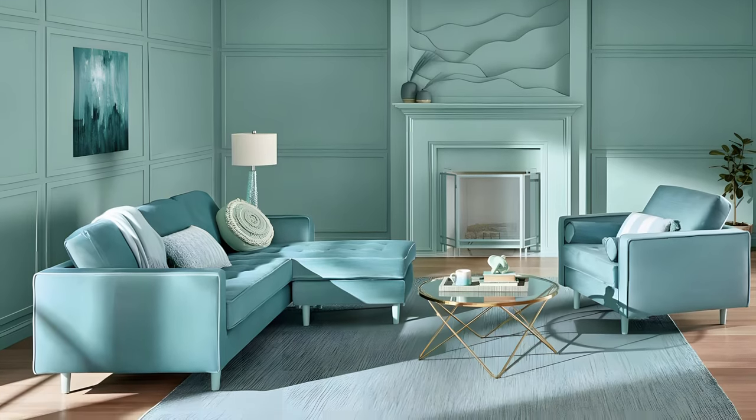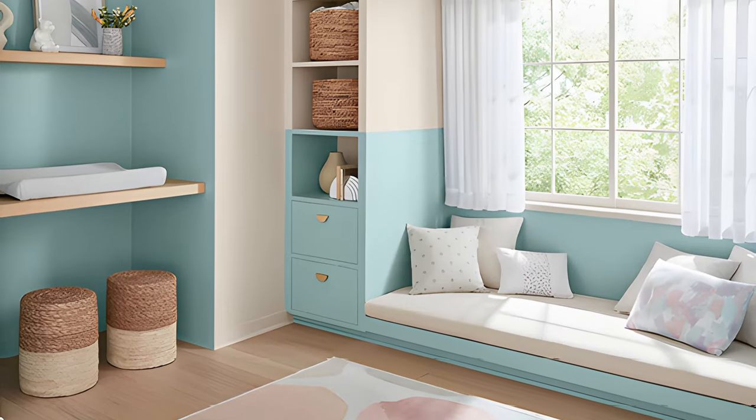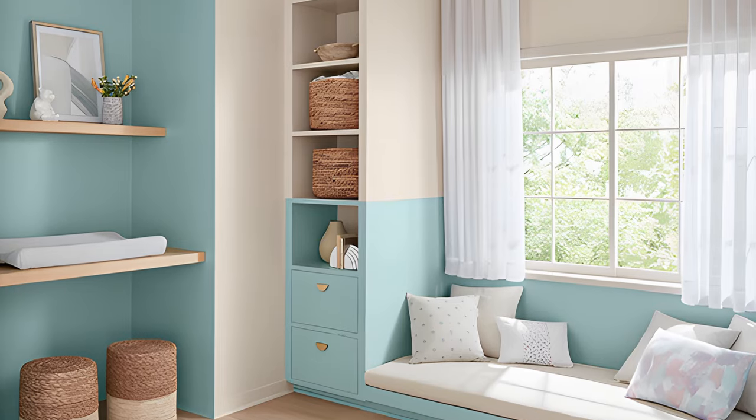Here's something you may not have thought of: hallways or entryways. As a first impression of your home, Renew Blue would set a welcoming and serene tone. Consider pairing it with white trim for a crisp and airy look.